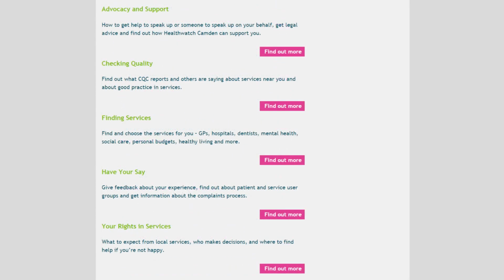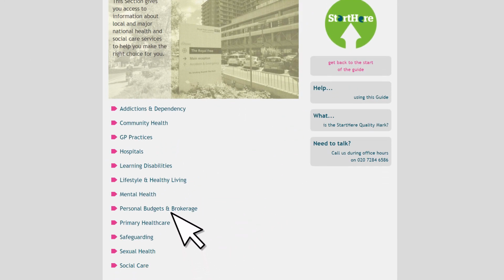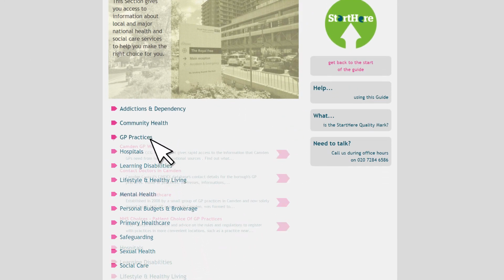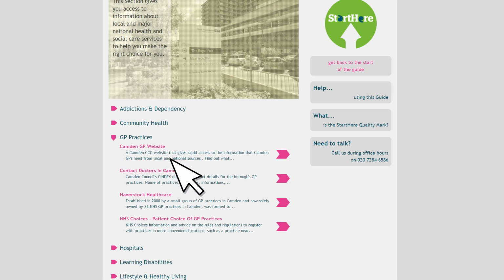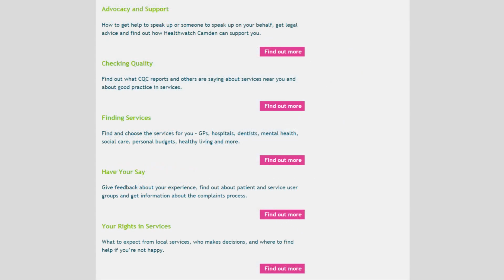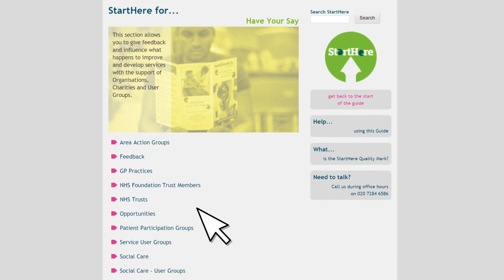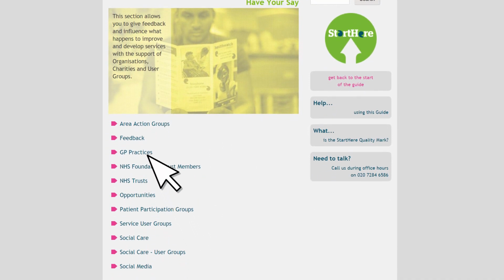Our third section is about finding services and is subdivided into different sorts of service. You can find and choose the most suitable local and national services for you, for example GPs, hospitals and home care agencies. The next section, Have Your Say, covers places where you can give your views or take part in planning, monitoring or running services.